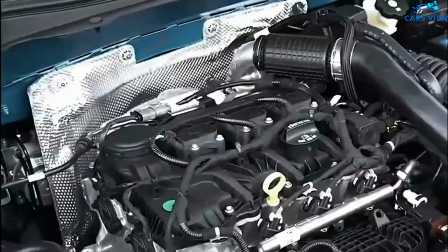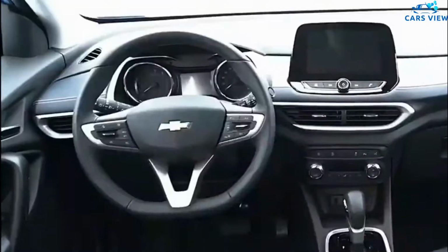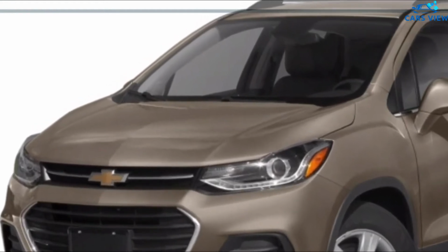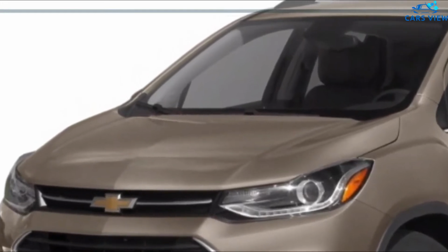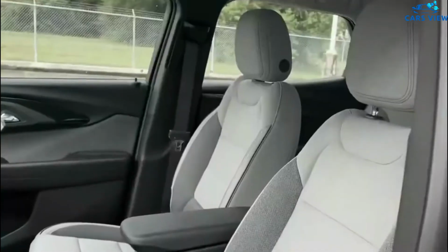As a carryover model, the Trax is expected to have the same exterior design as the current model that's on sale. The Trax last got an updated design in 2017, which saw the subcompact SUV arrive with swept-back taillights, a thin grille at the top, a large bottom grille, and a flared hood. The rear end of the Trax is more subdued than the front end with minimal lines and taillights that follow the curvature of the rear fenders.